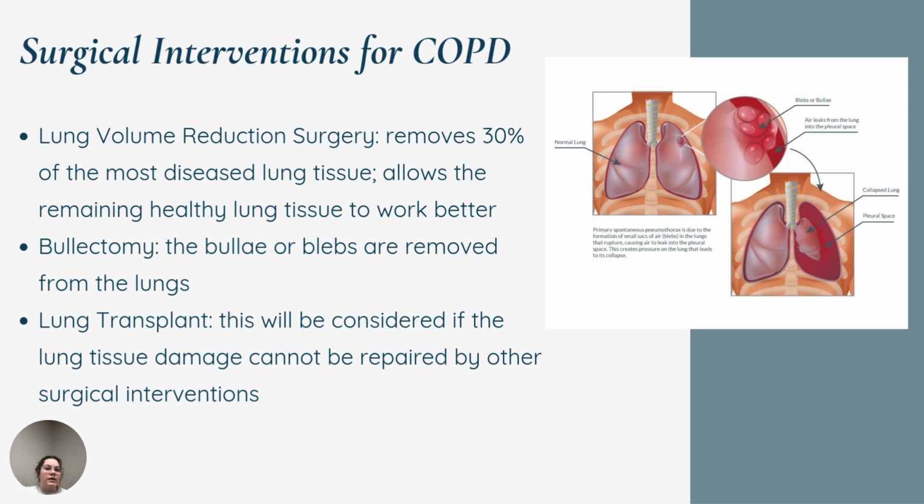And so then lastly, surgical interventions for COPD. There's a couple of different options. One of the big ones we see is the lung volume reduction surgery, where they will remove 30% of the most diseased lung tissue, and this allows the remaining lung tissue to work better. It doesn't cure COPD, but it can improve their exercise capacity and quality of life, especially in those emphysema patients where we're seeing their hyperinflated lungs. Maybe helping cut off some of that lung tissue will help them not hyperinflate so much that they can't get the air they take in back out.